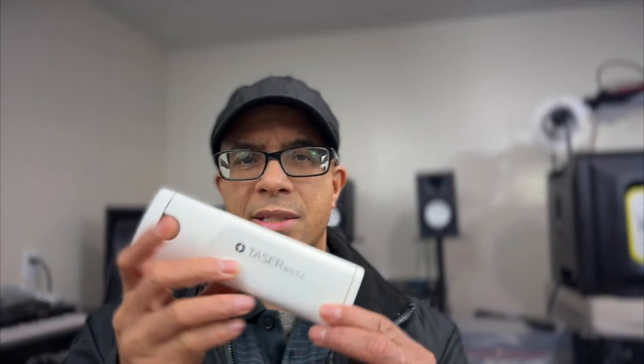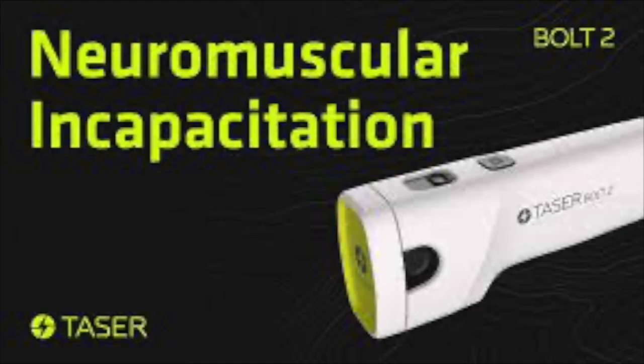And you can use this. You can use a taser. This thing will knock a person out. The beauty of this thing is that it totally disables a person. It makes their muscles straighten up. Basically they lose all muscular control. And it's going to knock that person out.